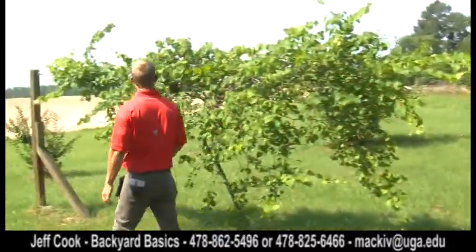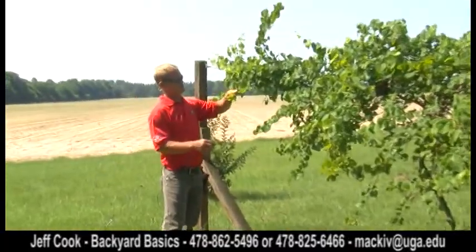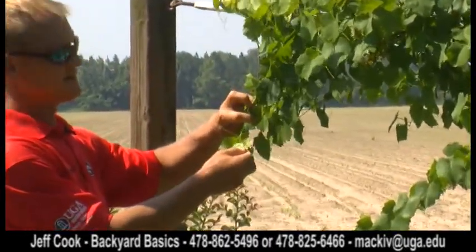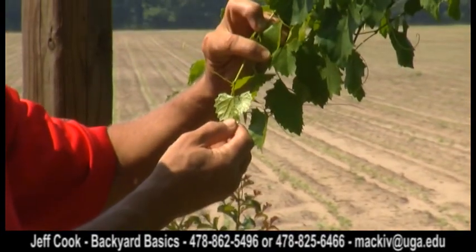Another thing that I was going to point out too, because I've seen a lot of this around, is if you can even see these. I don't know, Jacob, can you see them? Can you see the bottom of this leaf? I don't know, I'm zooming.